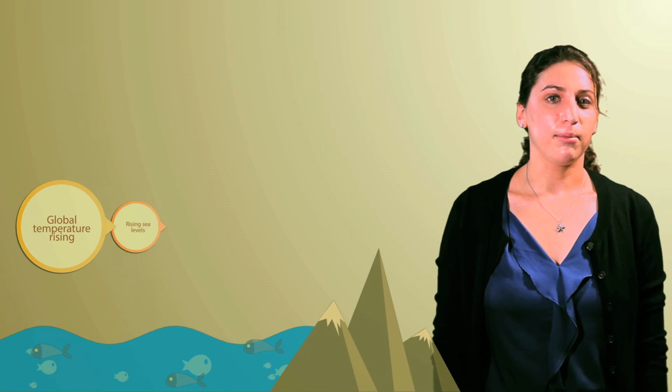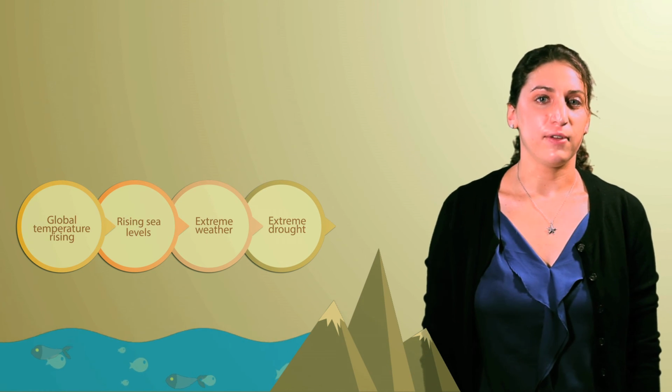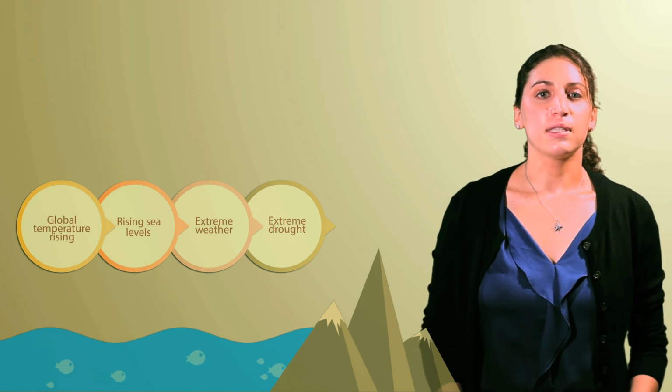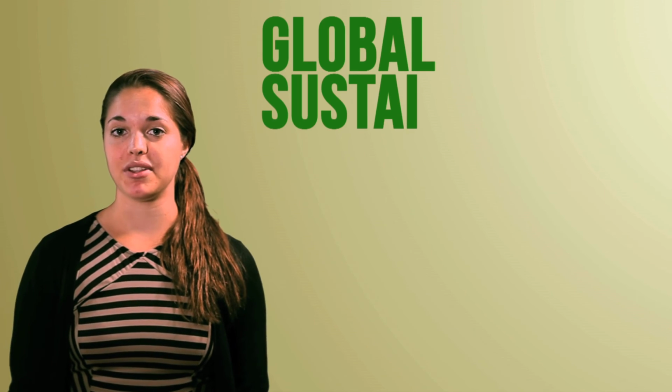Our collective overuse of the Earth's natural resources and systems is generally conceptualized as a wide variety of problems, such as climate change, water scarcity, and the collapse of fisheries. While these issues are some of today's most pressing challenges, they are all symptoms of a single larger problem: natural resource overuse. This problem of overusing the planet's available natural resources is called the Global Sustainability Challenge.